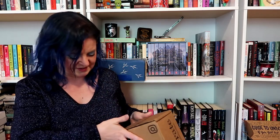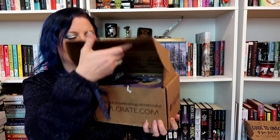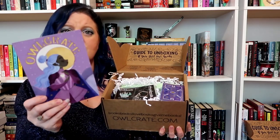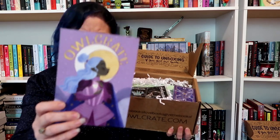Hope nothing's broken in this box. Okay, opening this one up is kind of scary because I'm afraid something's broken inside because of how it rattles. Anyway, this is the February box and the theme is A Power Within.